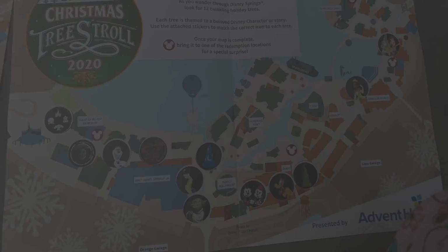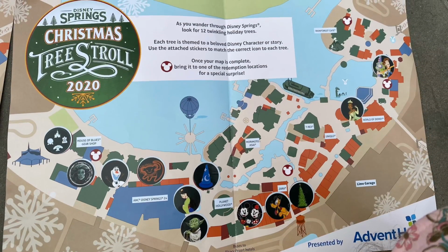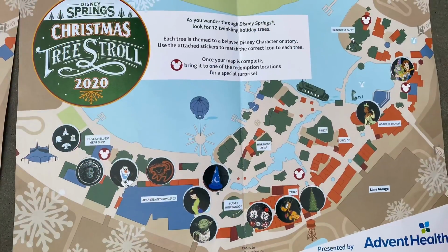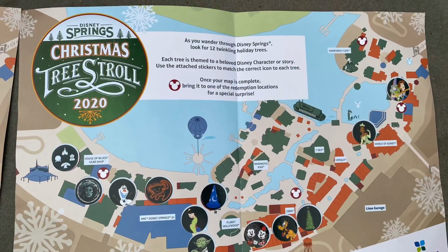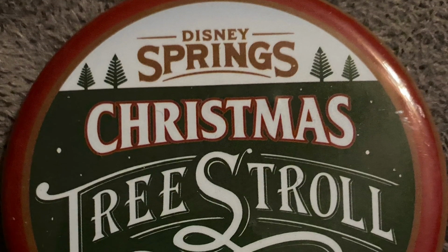Spoiler alert, I'm going to show the finished map. Although it's 2021, so I don't think it matters. But as you can see, the stickers line up to where the trees are on the map. And when you get completely done, they had two locations where you could turn in your finished map and get one of these buttons to show that you had completed it.